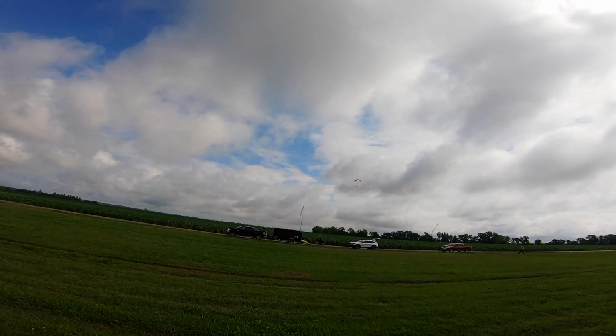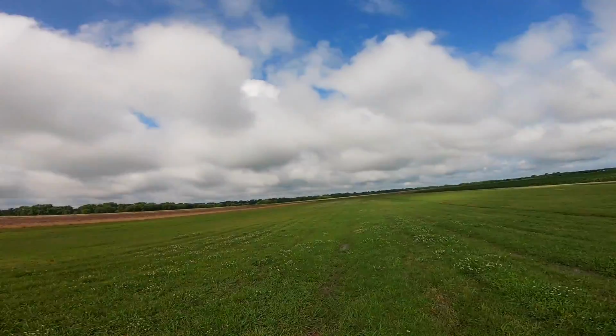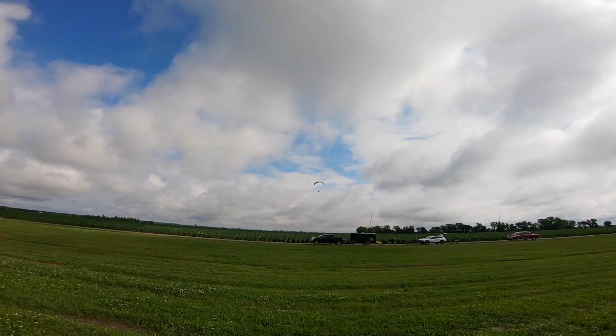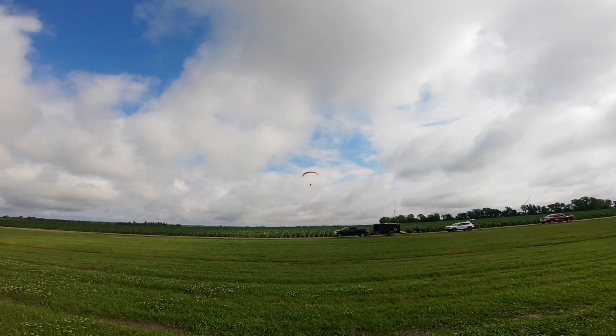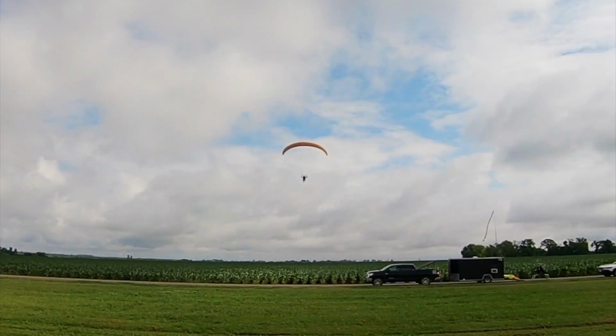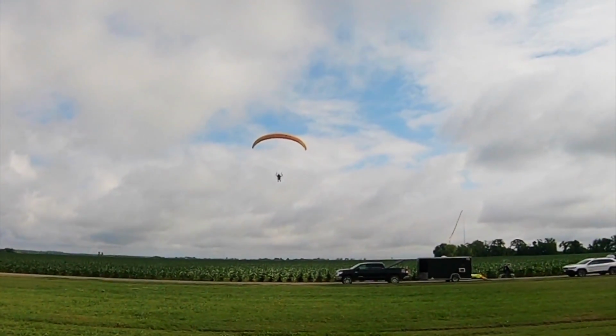Yeah, come off your power now and sort of set up. We don't want to be too high. All right, and just weight shift left to get kind of lined up. Plenty of speed. You've got a good glide slope. You're going to be coming right into the field. Hell, if you want to, you could kill it, Joe. You'll be good.